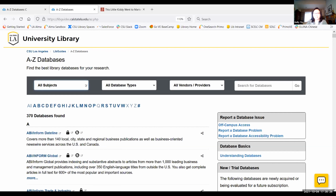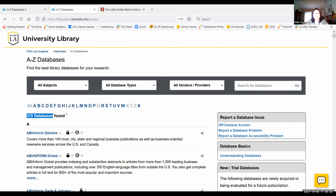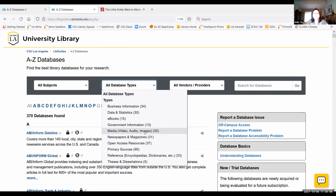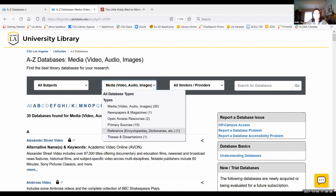And this is the subject list that we break down all 370 databases. We have 370 databases listed here. And we also break them down by their subject. And you can go to any subject area to select your database, and it tells you how many databases are within each subject. And also, if some of you are interested in media, we have a lot of media databases. So we have a lot of videos, music databases, and we have newspaper databases. If anybody is from history, we have primary source databases. If you want to find the original document, we have all of these.